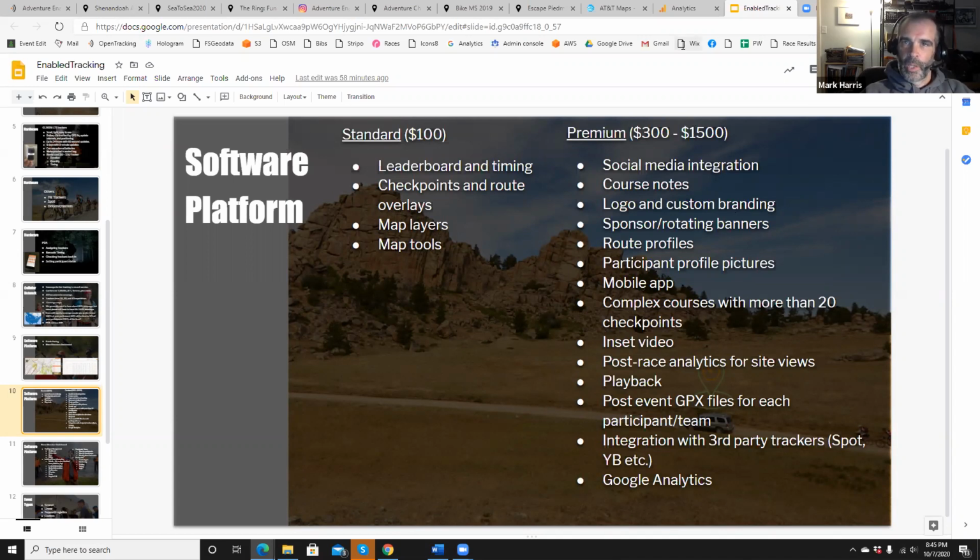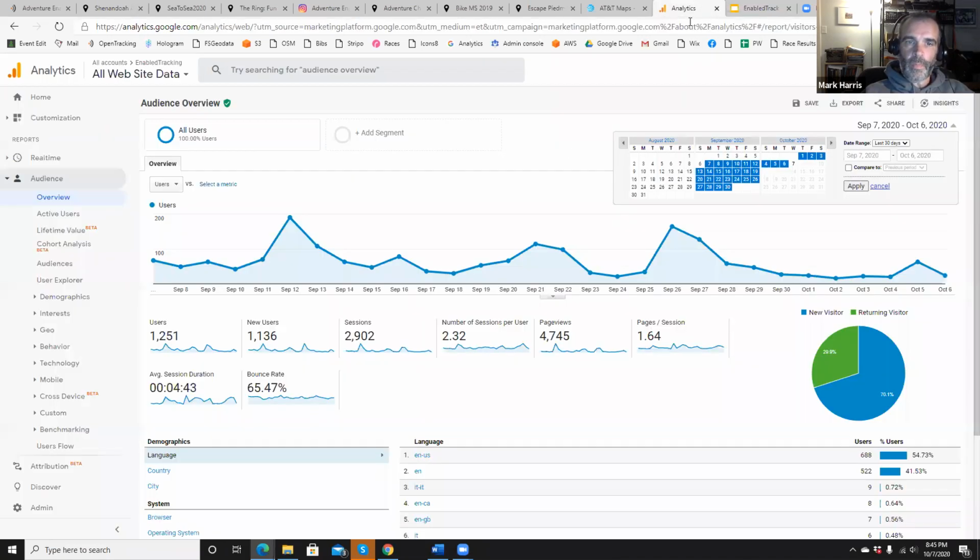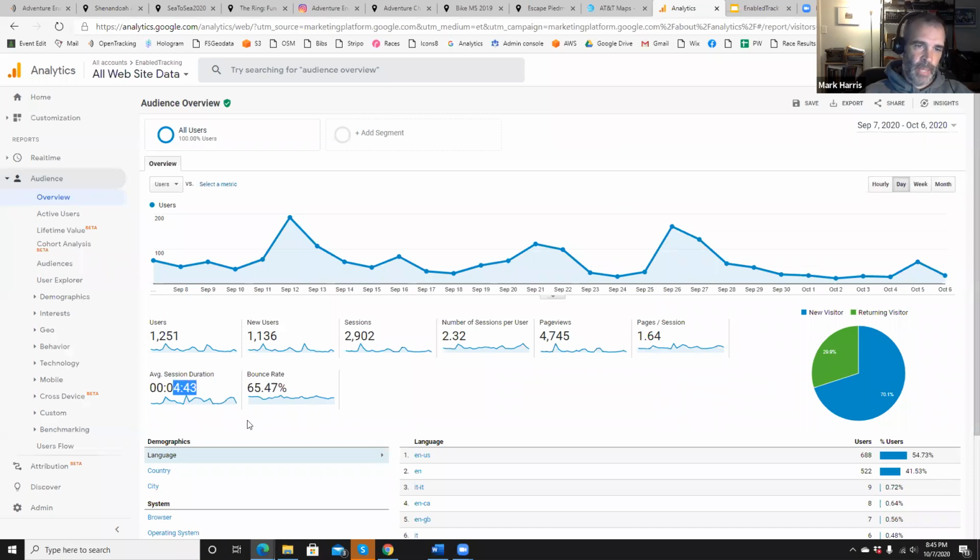And the Google Analytics. So let me flip over to this quickly. We'll give you something like this. We have a standard report, but we haven't done that many events in the past month, so this is our last month's tracking. And you can see, this is the average duration that people spend on a page when they go there. Nearly 5 minutes. It's huge.